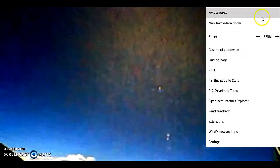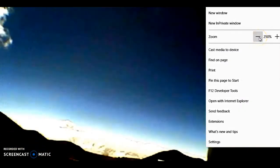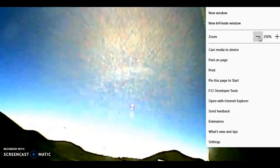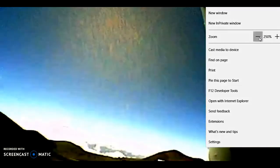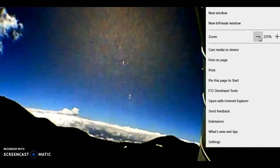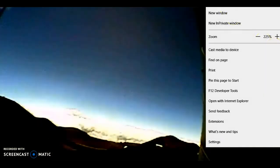See? And that's still zoomed in too much to make out what it is. That's 300. That's 150, I think. No, that's 250. There you go. But you can see now what we're looking at there.